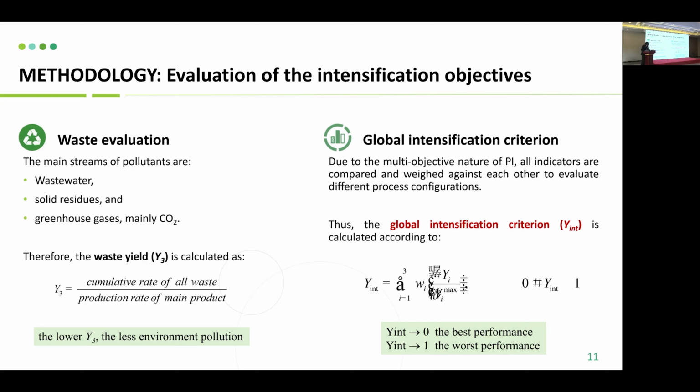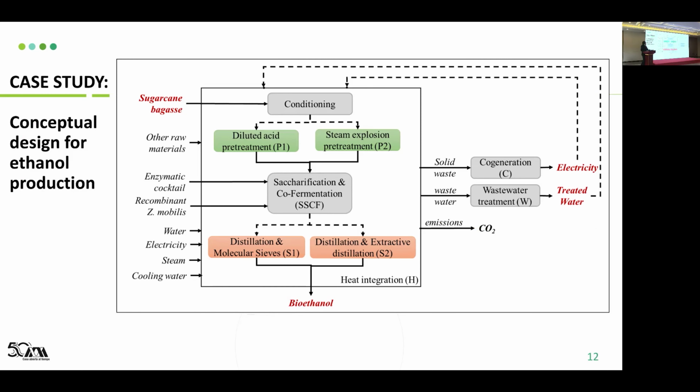Well, this is assumed as a weighting assumed to the indicators, normalized by the biggest one in each state. So the lower the global criterion, the greater the intensification and performance of the global process. So I want to show this methodology applied to this conceptual design of ethanol production.